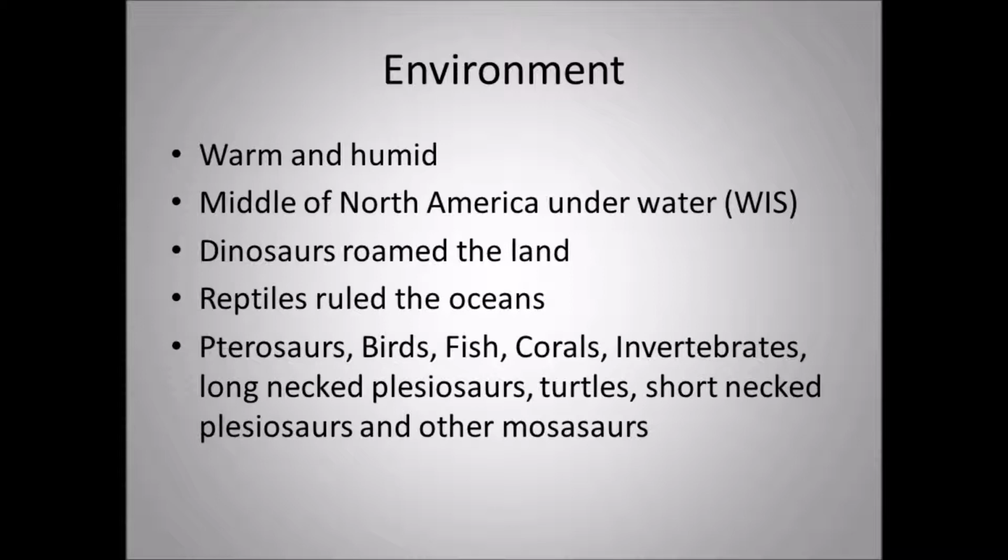A lot of people tend to confuse the plesiosaurs, mosasaurs, pliosaurs, and ichthyosaurs as dinosaurs, but they're not. They're actually a different group of animals. They belong to the reptile family. Even though dinosaurs are part of the reptile family, the dinosaurs are their own thing, whereas the marine reptiles have certain types of relatives that are not common with dinosaurs.